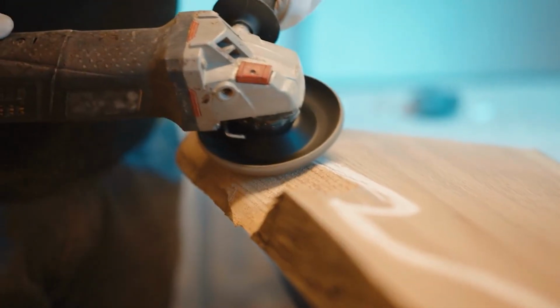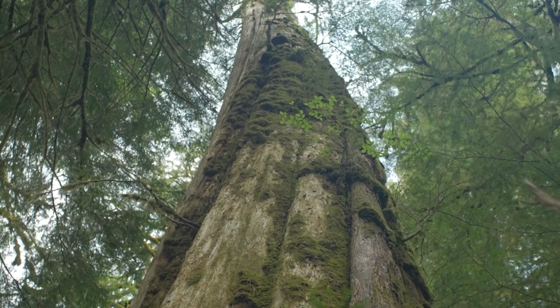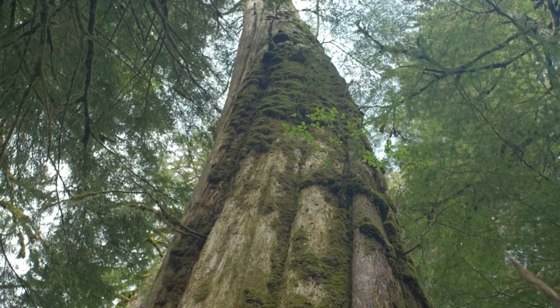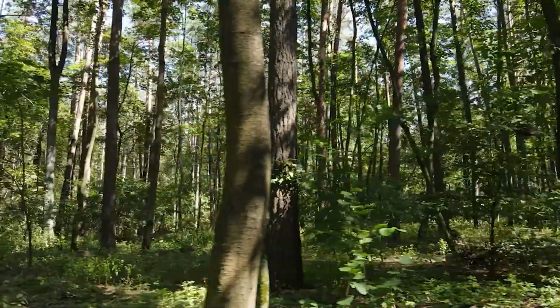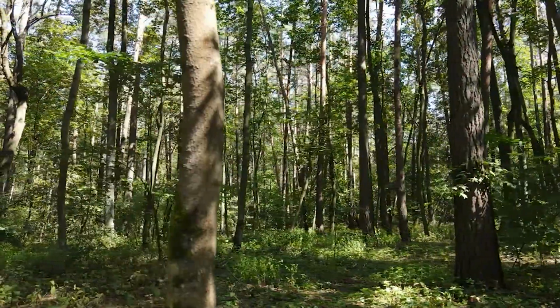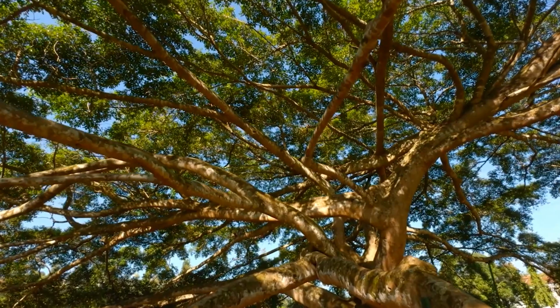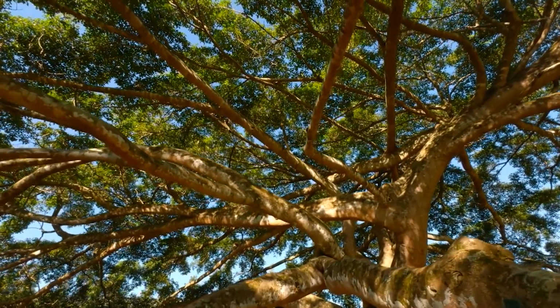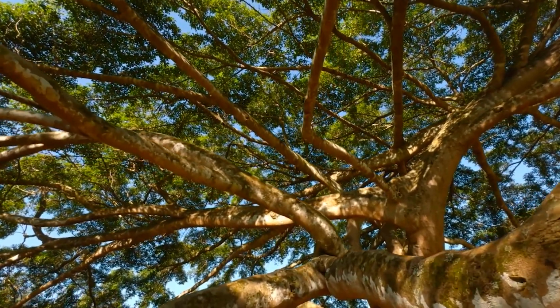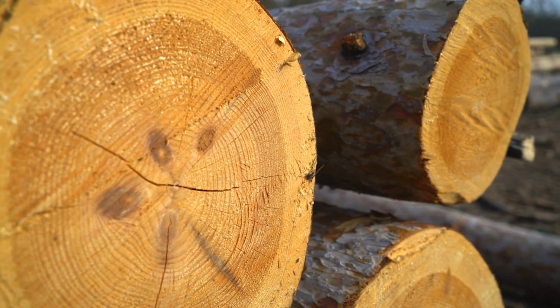The wood was better. A cabin built in 1857 was built from trees that had grown in old-growth forest, over a century or more, in dense stands where they grew slowly and produced tight, dense, strong wood. That wood was different from what you buy at a modern lumber yard, which comes from plantation-grown trees harvested at 30 or 40 years, grown fast in open conditions, with wide growth rings and softer, less dense wood.